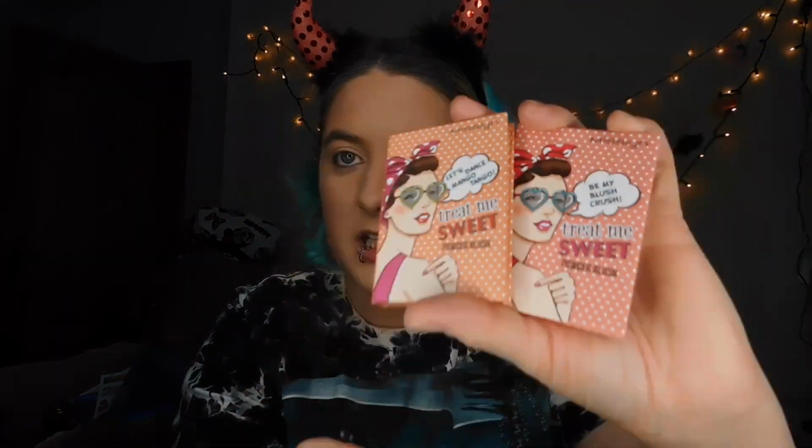So again, the powder products. Oh my god, it dropped. The magnetic closures. It's closed, you know it's not going to spill. Plus the packaging is adorable. I can't wait to put these in my makeup collection.